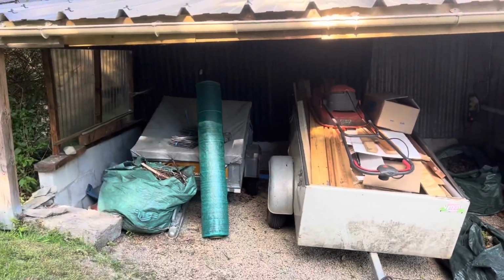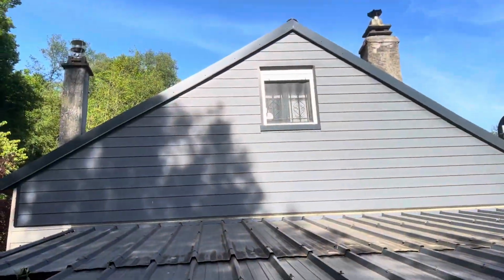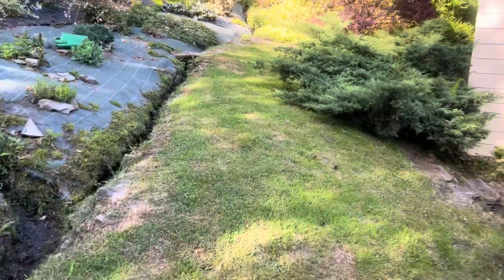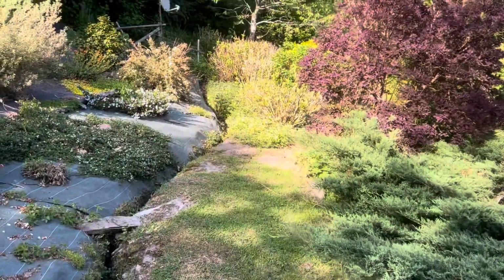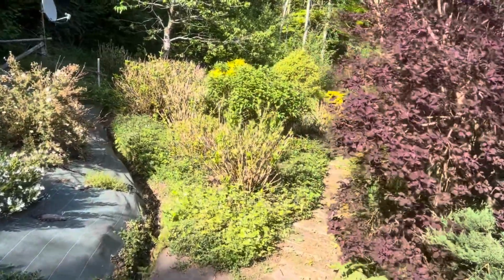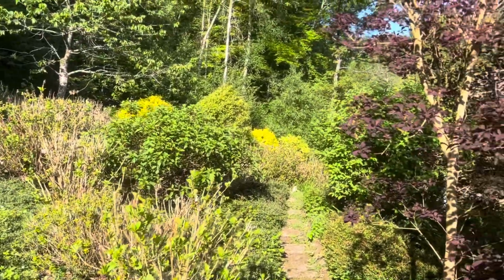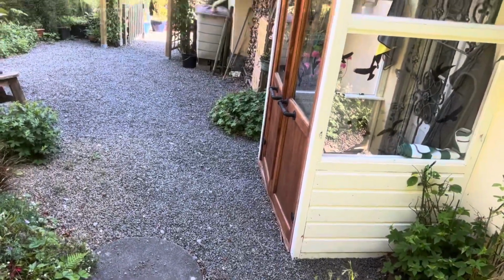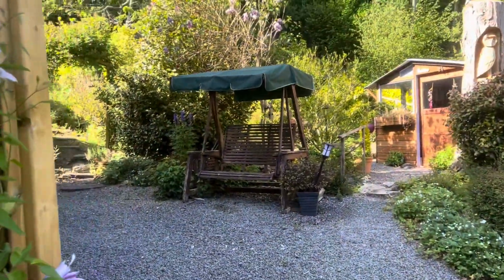As a correction, the millrace does not belong with the property. It's been re-slate hung recently in the west end. Back up behind the house now. And this is coming down from the back to the porch that gives the separate access to the B&B room and the little garden that has been allocated for guests when they're there.